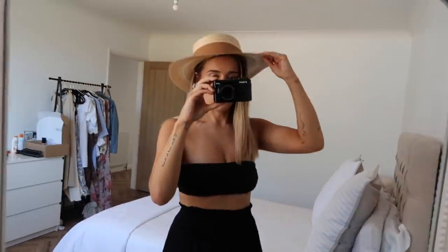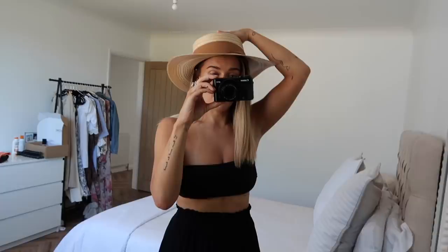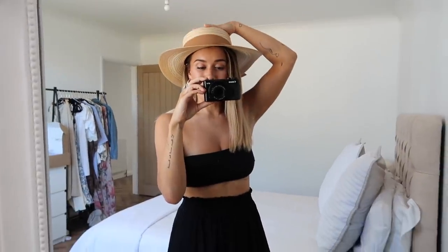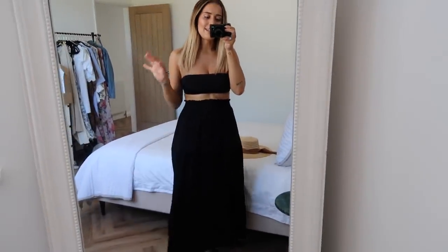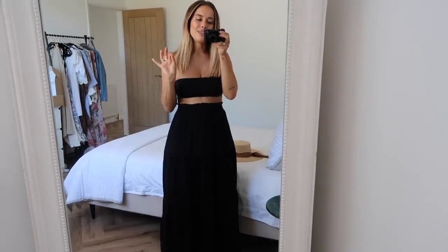Basically, I just make sure everything that I'm wearing goes with this hat because it keeps my face out of sight of the sun, and I love it. Now I'm giving myself real hair. Once the hat is on, it basically doesn't come off for most of the day if I spend a lot of time in it. But yeah, the skirt is And Other Stories. I love it. It is gorgeous. I'm waiting for it to come back in stock in cream, because that will be beautiful.